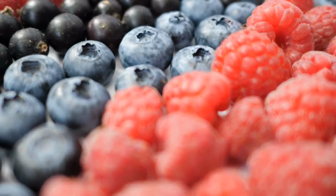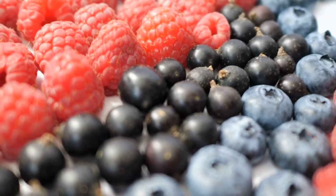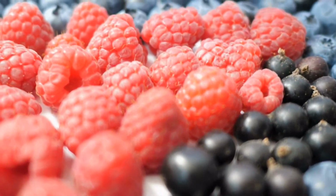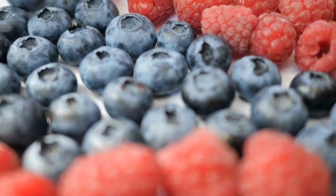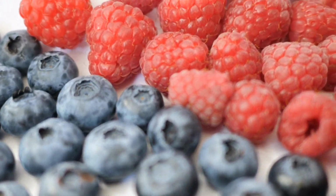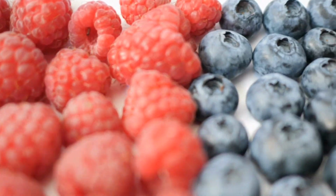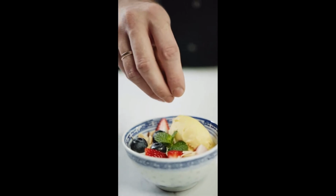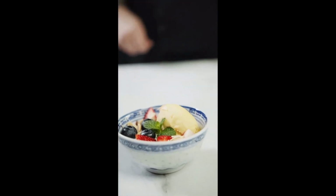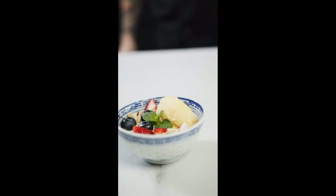Most fruits are too high in carbs to include in a ketogenic diet, but berries are an exception. Berries are low in carbs and high in fiber. In fact, raspberries and blackberries contain as much fiber as digestible carbs. These tiny fruits are loaded with antioxidants that have been credited with reducing inflammation and protecting against disease.